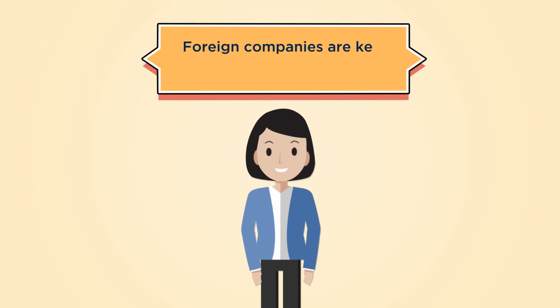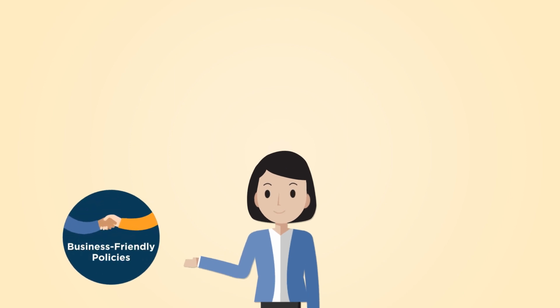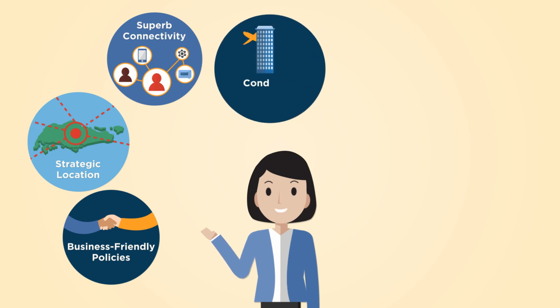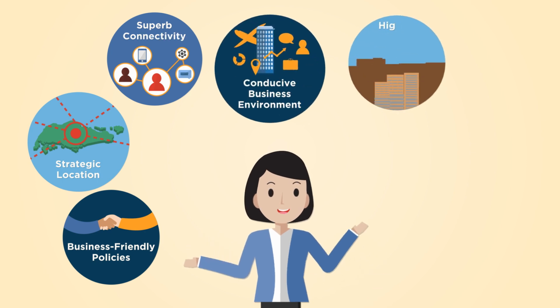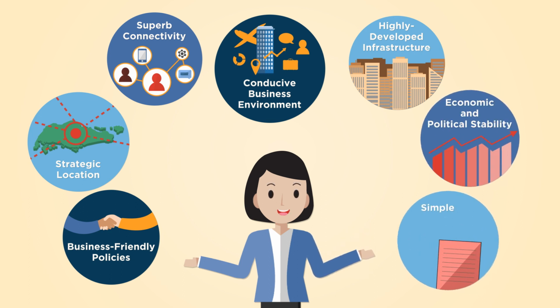Singapore is considered one of the best places in the world to do business. Foreign companies are keen to set up business in Singapore because of its business-friendly policies, strategic location with superb connectivity, conducive business environment and highly developed infrastructure, economic and political stability, and simple and investor-friendly tax regime.